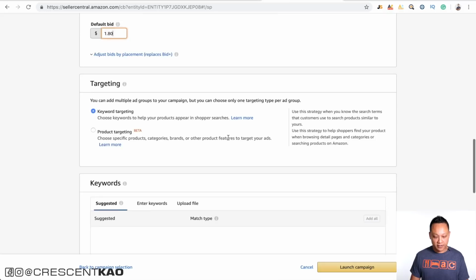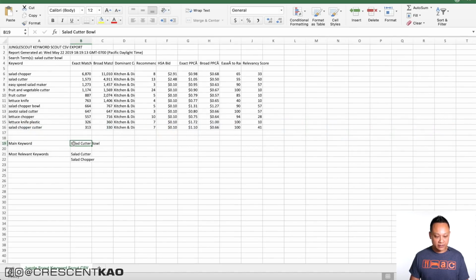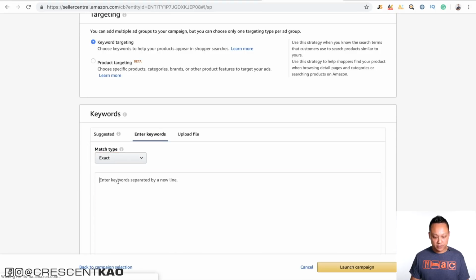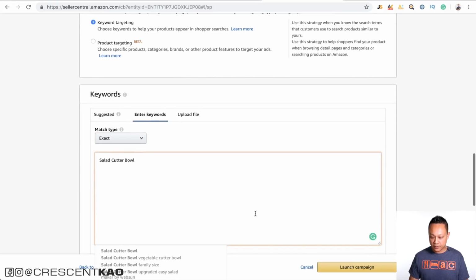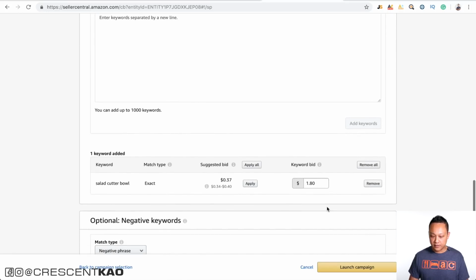And we want keyword targeting. And then enter keywords. And we want to choose exact match. And it's going to be our salad cutter bowl is our main keyword. And it's the only one that's going to be in here. I'm going to click on add keywords. And you can see that the suggested bid is down here at 37 cents. We're going to overbid it. And then click launch campaign.